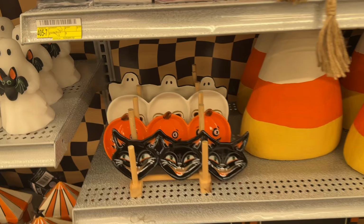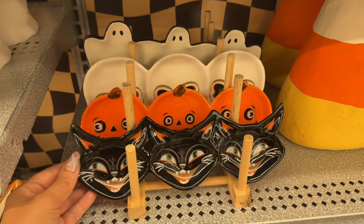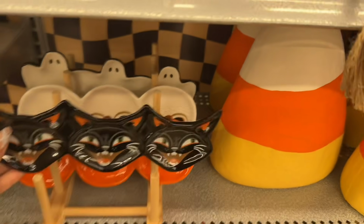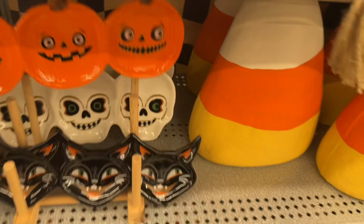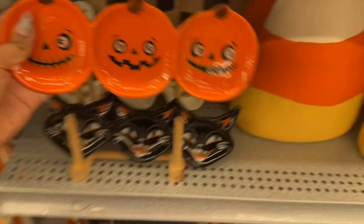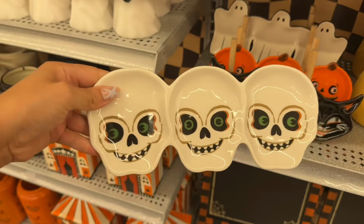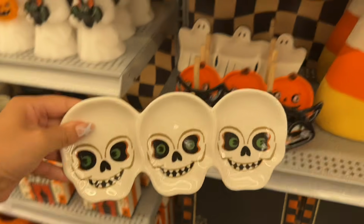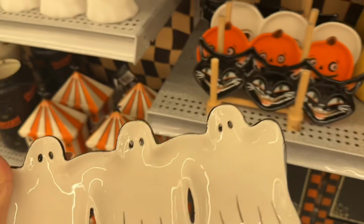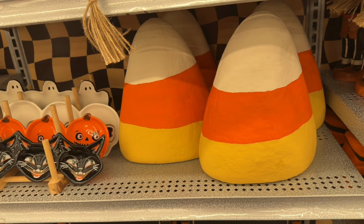You guys are doing your thing. I guess these are like little dip plates. So they have this vintage kitty. They have this little vintage jack-o'-lantern. They have the vintage skeleton. And then the ghosties. We have this piece of candy corn for $30.